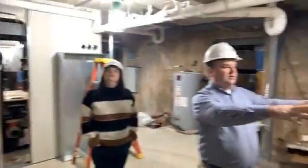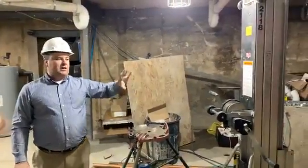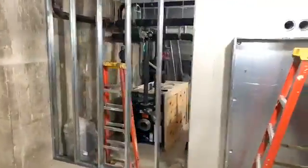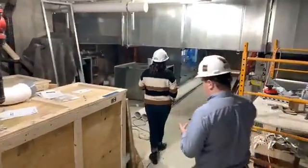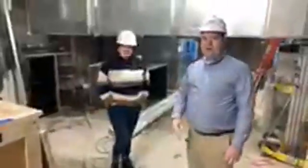Down on this end of the basement will be the new beer cooler once we get our own liquor license. That'll be down here along with additional storage. And then you can see there's a wall starting to go up here that's going to separate this new mechanical space, so there'll be a doorway here. You can see all the new piping that's going in, gas piping, plumbing, electrical that's being run. Back here, the two new air handlers.